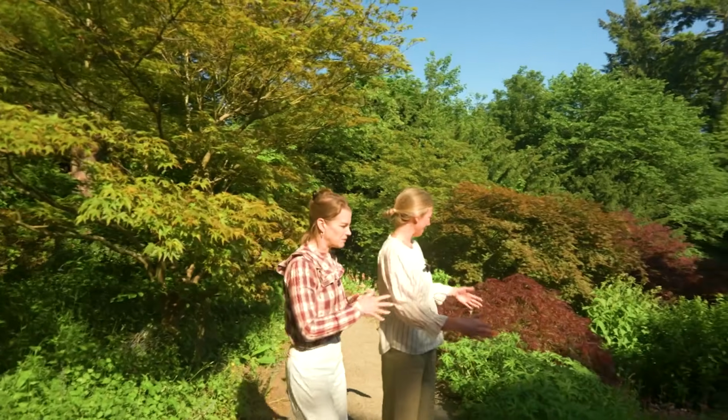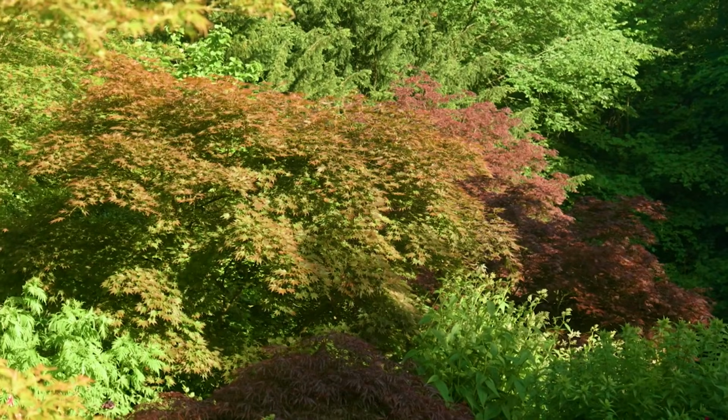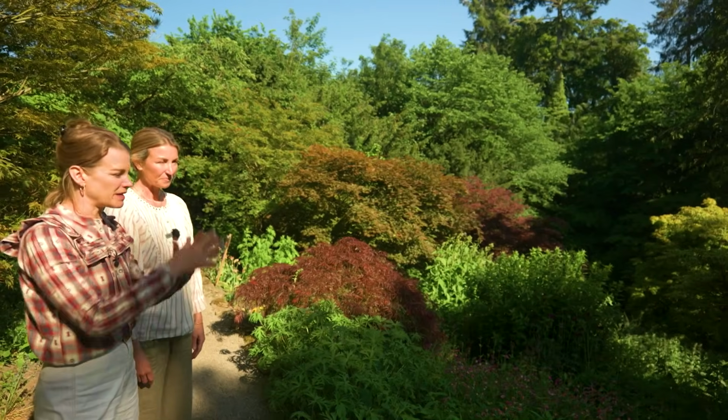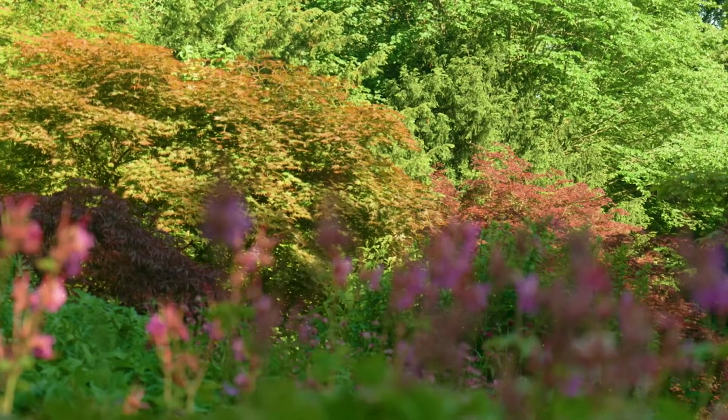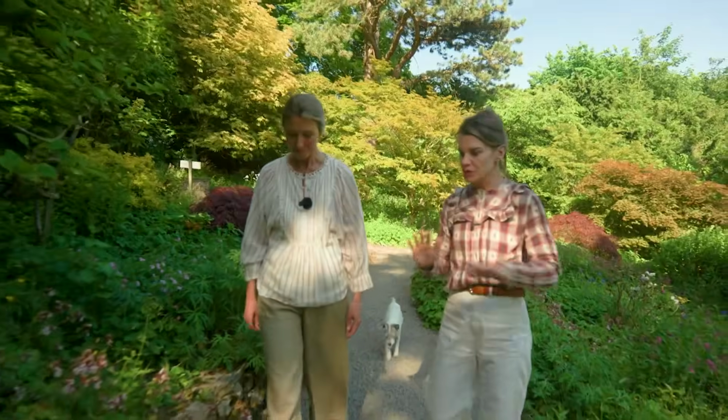So this is beautiful. Acers grow particularly well here. So the acers draw your eye across the gardens. Also just the light coming in right now is lovely. Really, really lovely. So it's pretty gorgeous. It is really gorgeous. So really, the peak though is of course the Tulip Festival.